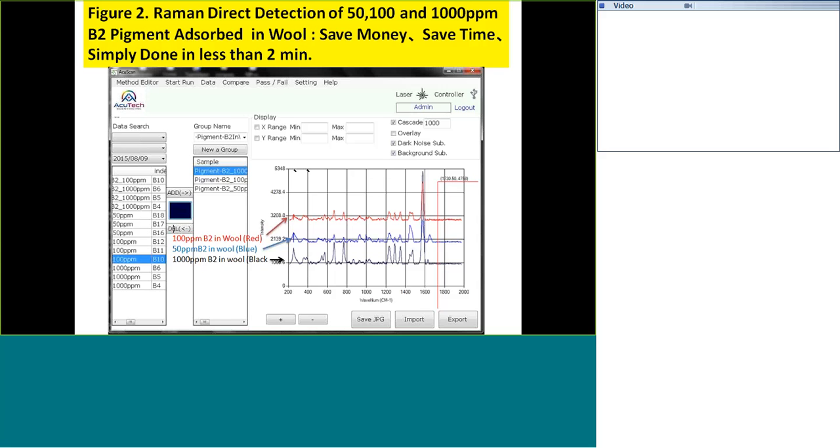Then you dissolve that with ammonia out of the wool fiber, and then you concentrate it because it doesn't have enough concentration. After you concentrate, you separate with TLC, thin layer chromatography. And you see how many spots there are on the thin layer paper. If three spots, it means three dyes in it.